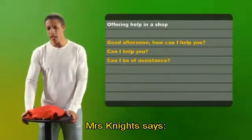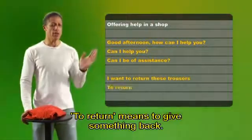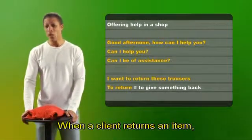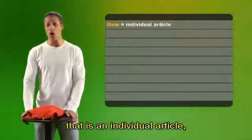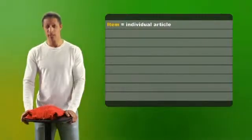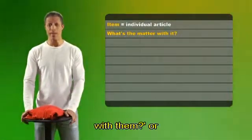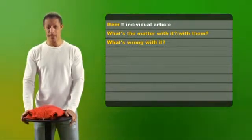Mrs. Knight says, I want to return these trousers. To return means to give something back. When a client returns an item, that is, an individual article, you have to ask what the problem is. What's the matter with it? Or with them? Or, what's wrong with it?